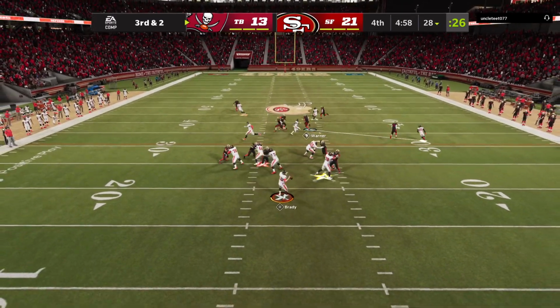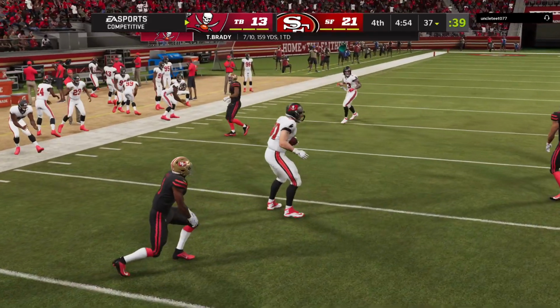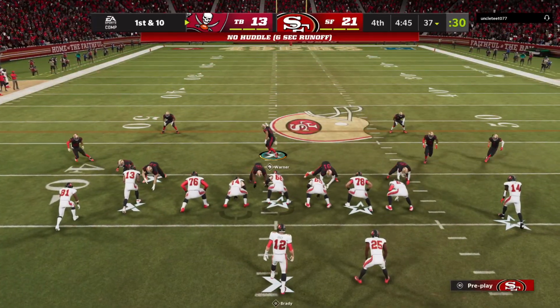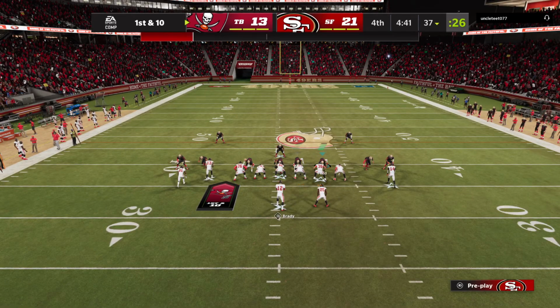Here's Brady to throw. And this is caught. It's pulled in by Gronkowski. And he is going to have the Buccaneers first down as they're able to get the 3rd down conversion.